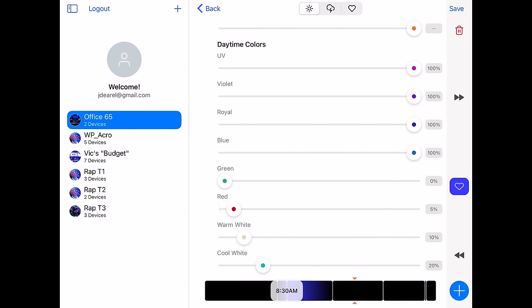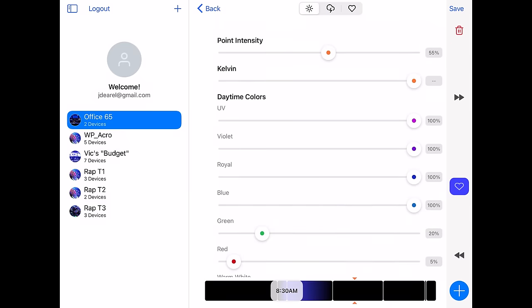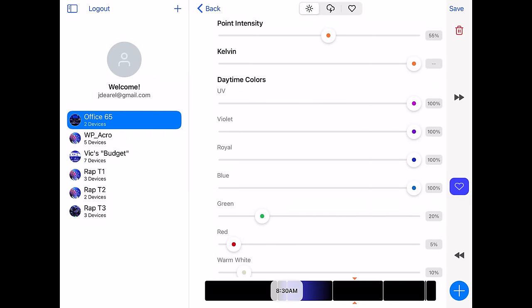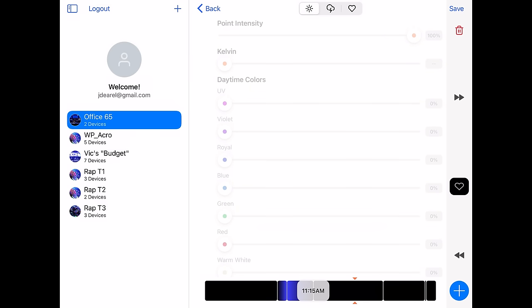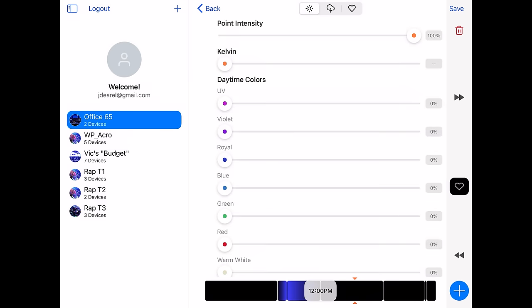I do like some of the red with the LPS because it does accent the color in the coral better. And then I'm going to match this to my cool white just because I appreciate this color. So then I'm going to duplicate the same exact thing on the next plot. But do you see, I only kept the point intensity at 55%. Now my next one, I'm only going to run that for a little time. And we'll do the same exact thing.